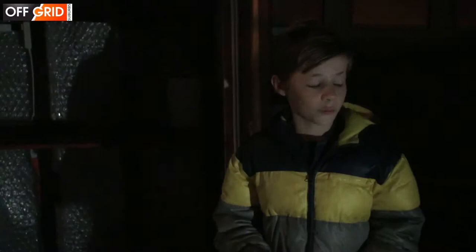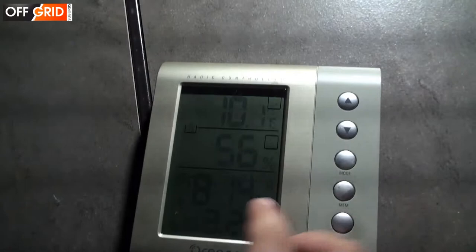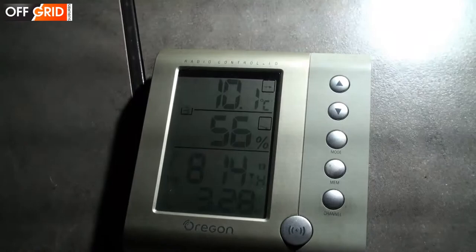And we are going to use this temperature reader. Temperature 2 is for outside, and number 3 is for inside. It is 1.5 degrees difference from inside and outside. Let's start it up.